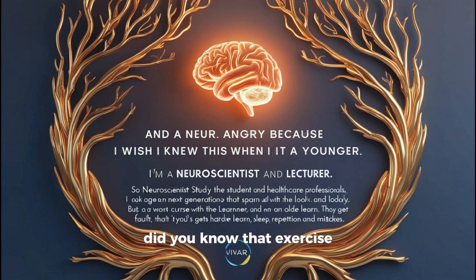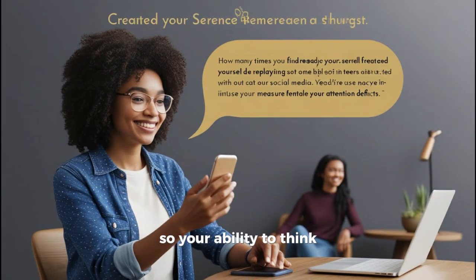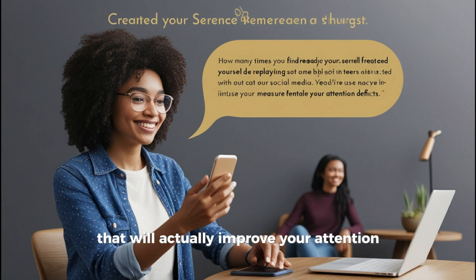Did you know that exercise can actually increase the size of the part of your brain involved in learning and memory? It also helps you make new brain cells. And studies have shown that regular exercise improves memory and cognition, so your ability to think. Just 20 minutes of moderate exercise, so not even intense exercise, will actually improve your attention for about 2 hours afterwards.